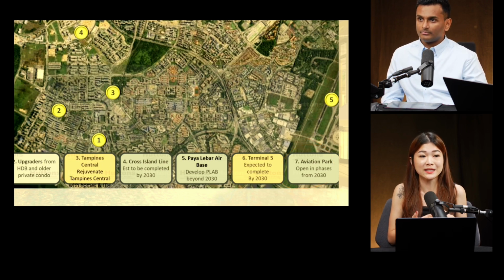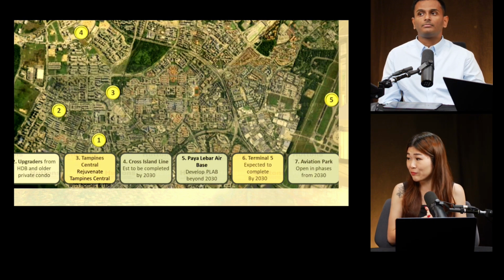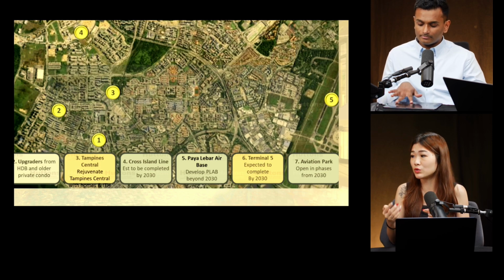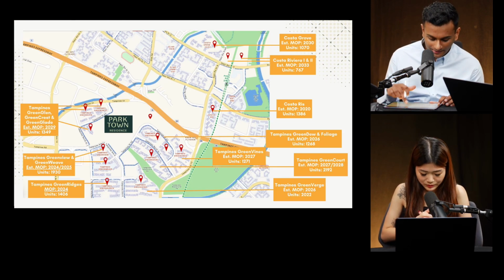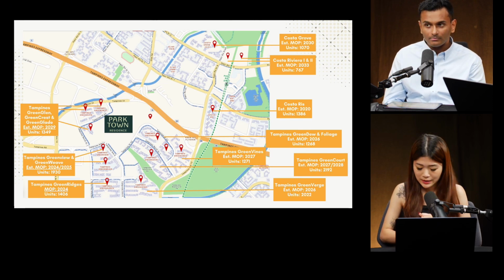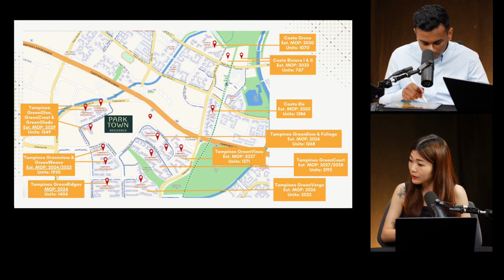And for your buying side, the HDB upgraders are there for you because they are going to be MOPing pretty soon after Parktown TOPs. Yeah, about 2030, even up to 2032, 2033, around there. So this is just some of the surrounding HDBs like Vera mentioned earlier. Yes. So Tampines Green, estimated MOP 2029. For Tampines Green regions, actually, there are many sellers there that have not sold their unit yet.